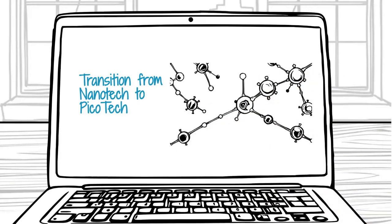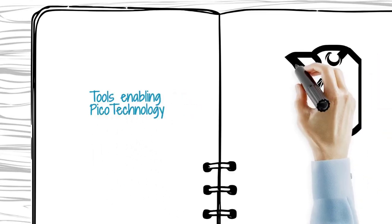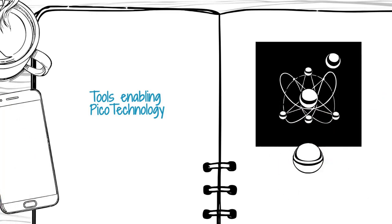This shift requires radically different tools, combining quantum field theory, attosecond pulse manipulation, and picometer precision actuation. It transforms material science into quantum architecture, where atoms are no longer just building blocks, but programmable elements. Picotechnology potentially enables the synthesis of artificial atoms, unachievable through chemical synthesis.